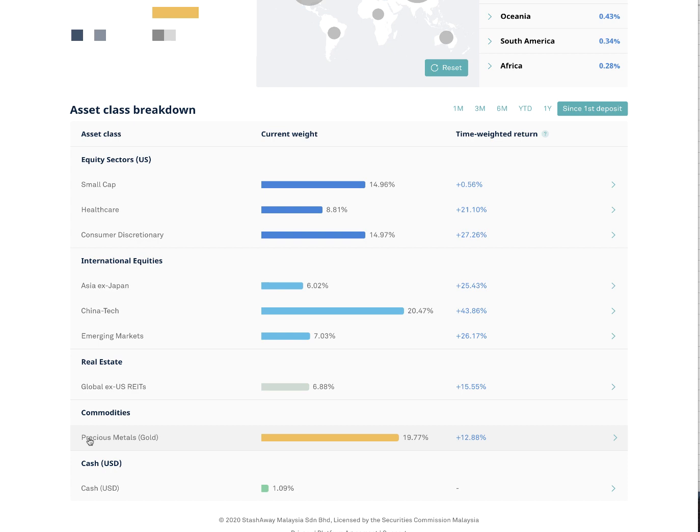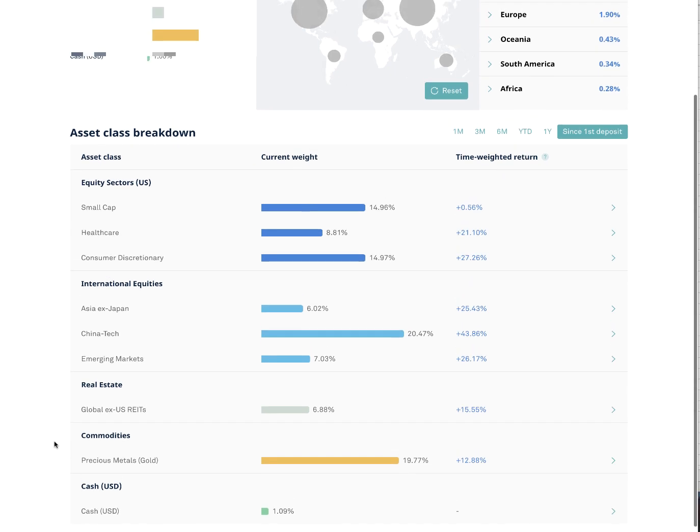But I still believe having some amount of gold in your portfolio is important, just as a hedge against inflation and a hedge against the currencies of this world. But gold is definitely something that I would change if I had the say. But you know what? I'm not a financial advisor, or a stock guru like StashAway is, right? So I guess I would just have to trust in them and continue investing.